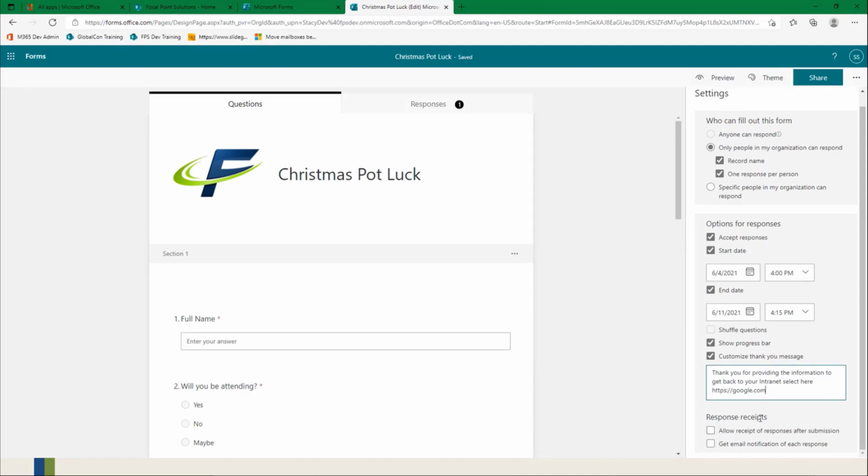The other thing is response receipts. Allow receipt of responses after submission, meaning someone submits and gets a notice that the response was received or submitted. Get email notifications of each response. Be very careful here, because if you're creating a form or a quiz that you're sending out to everybody in the organization, do you really want to get spammed every time someone replies? I would keep this to small group surveys or quizzes if you need to know when people respond. I've had people say, why am I getting hundreds of these messages? Because they actually turned that on.